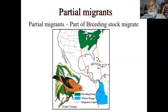There are examples of partial migrants also. When we say partial, I wouldn't say half, but a proportion of the population does not migrate, they stay. But I have not found in the literature whether they are the very same birds every year or whether they are a mixture of these. It will be an interesting study to find whether the part that migrates is a given stock of generations and not a mixture. Anyway, there is this partial migration.